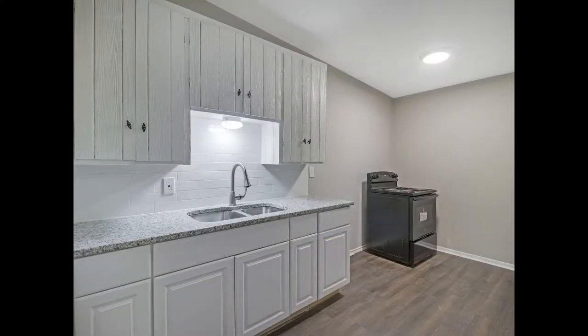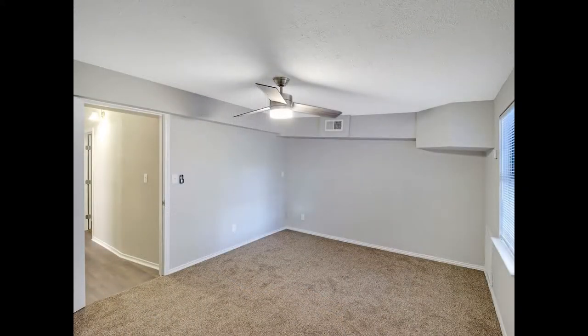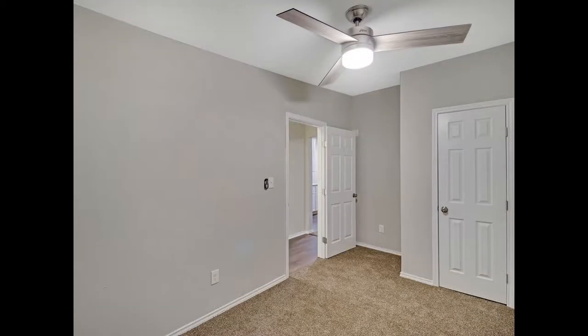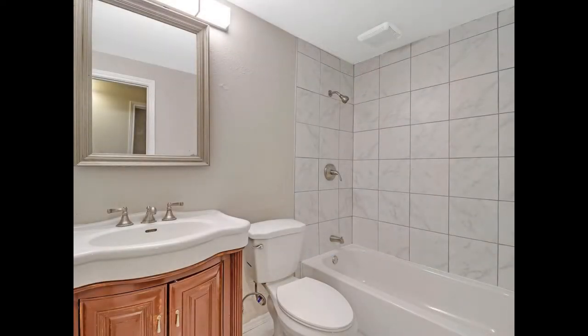The kitchen boasts double sinks, beautiful countertops, ample cabinetry, and an oven range. The bedrooms come with plush new carpeting, ceiling fans, and large windows that stream in plenty of natural light. The bathroom comes equipped with a mirrored vanity with storage and a shower tub combo.